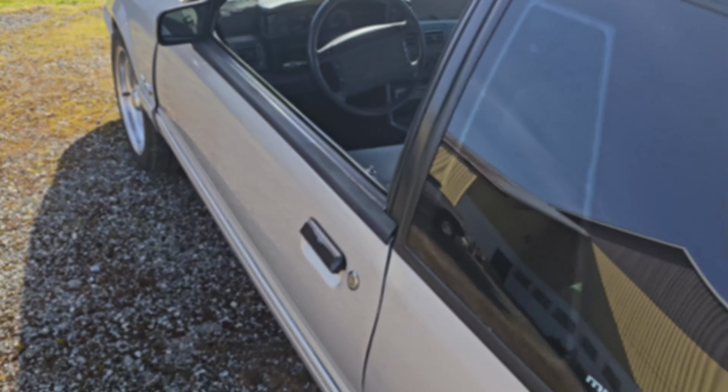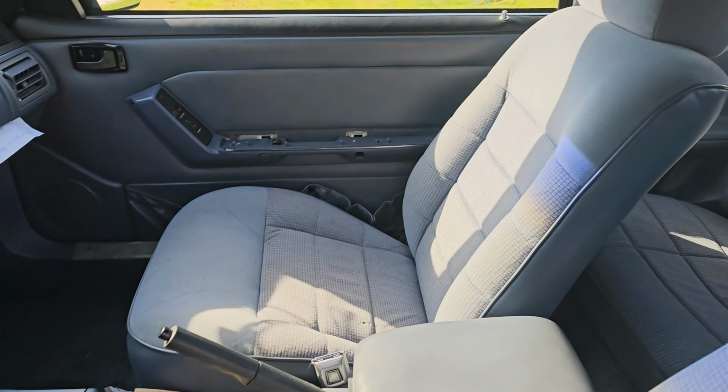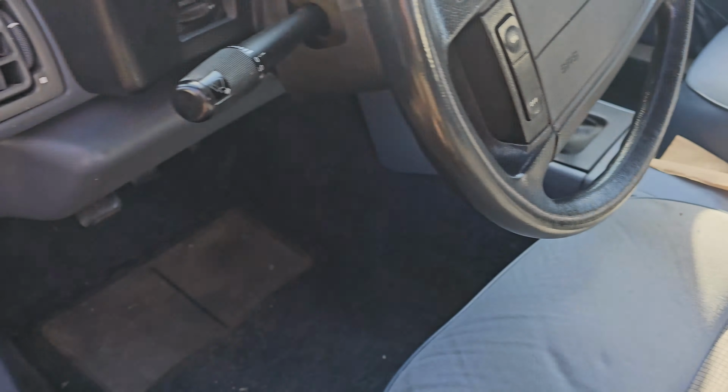Just give you a shot of the interior. This is just going to be a real quick video, guys, just to show it off, kinda. I'll do some more videos down the road. It's got kind of a light blue interior. It does have the 145 mile per hour speedo. Figure that was a V8 thing. Anyway, she starts and runs real good. Let's take a quick peek under the hood while we're here.